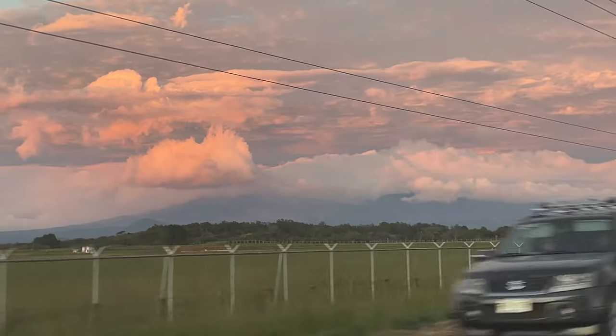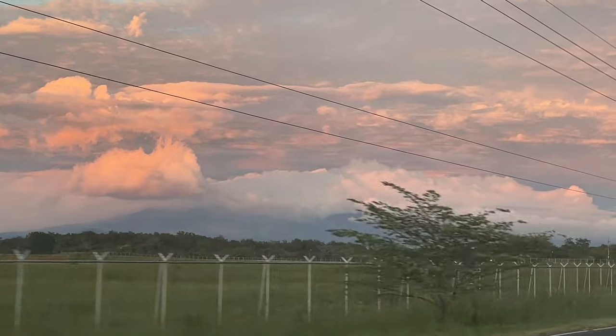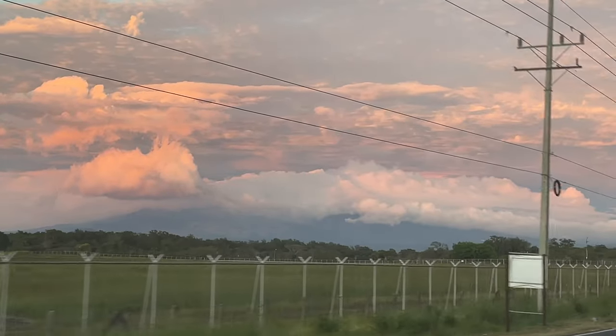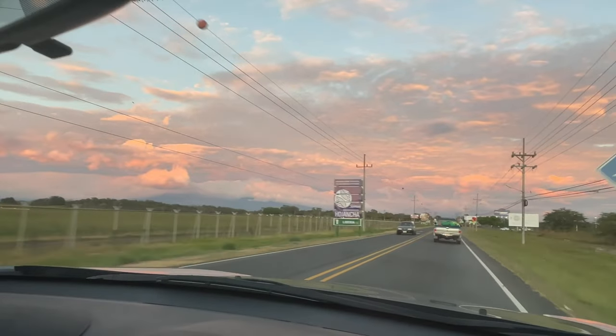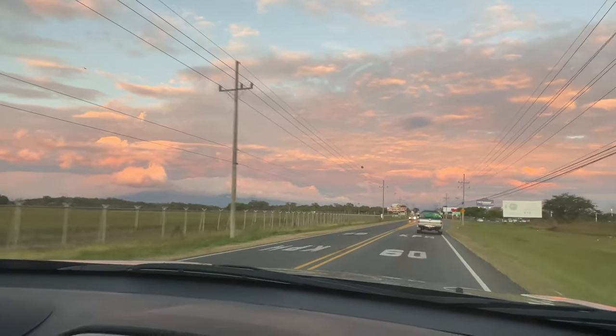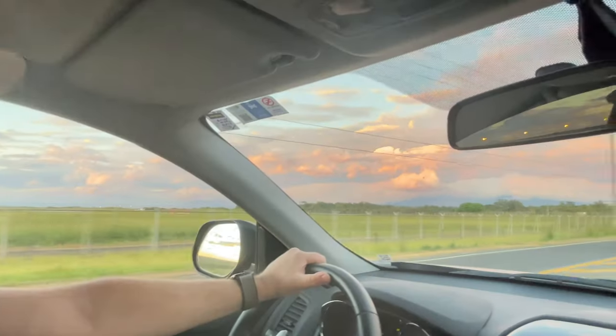Volcano there, there's some clouds covering it. Rincon de la Vieja. Yep. And it is active. There are hot springs and stuff. So that's what that volcano is. But yeah, really pretty sunset. It is the windy season. It's January. It's also kind of the start of high season for tourism.